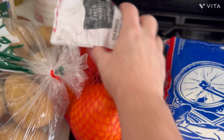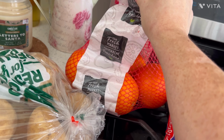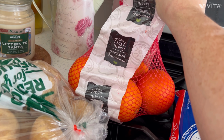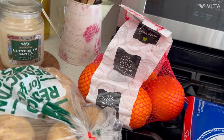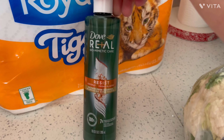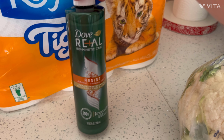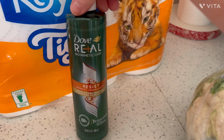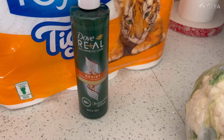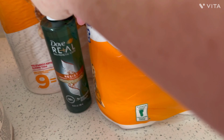Oranges were on for, what is it? I just saw them. $5.97 for a bag of oranges. $4.50 for this shampoo. I never tried it, but it was half price, so I was like, okay, I'll grab it because we're completely out, until Graham wants to get the kind that we get at Costco. Hopefully we'll get there on the weekend because I need a few things.